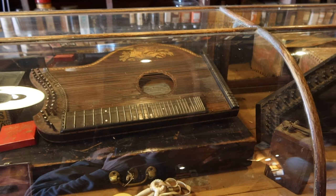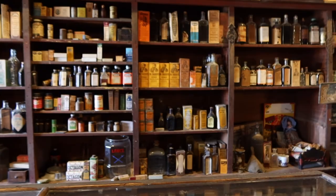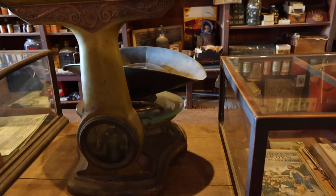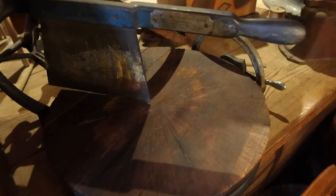Not very knowledgeable when it comes to different types of medicine bottles and stuff. So there's a whole bunch of different old items. It's kind of cool the way this is all set up. There's an old cheese cutter. They would have a block of cheese on that, and they would chop the pieces of cheese off. You see the cat roaster?